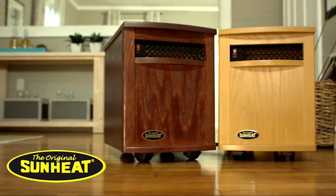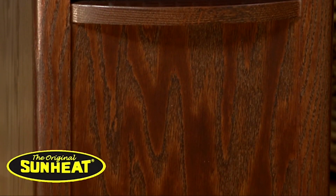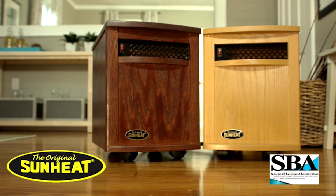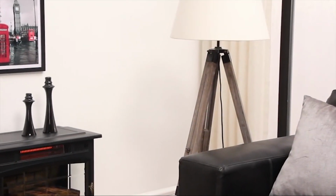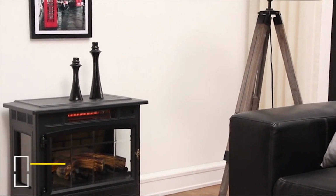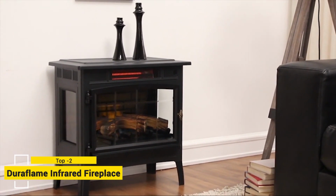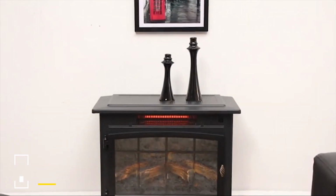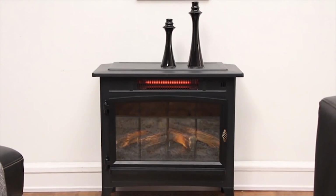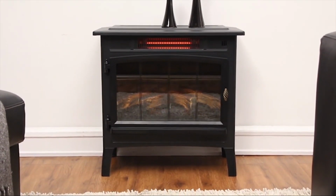The USA 1500 infrared heater from SunHeat, the heater that evenly heats up to 1,000 square feet and looks beautiful doing it. This infrared quartz electric fireplace stove, beautifully detailed with beveled glass and side viewing windows, is destined to be a standout piece in your home. The infrared quartz technology provides supplemental zone heating for up to 1,000 square feet and distributes even heat that maintains the natural humidity in the air.